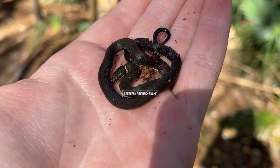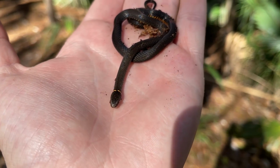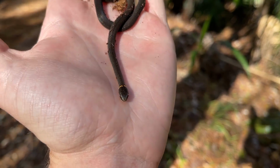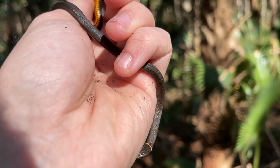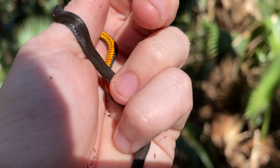Alright guys, just flipped our first snake of the day, and it's something we haven't seen yet on this trip, but also something y'all are very familiar with, a little southern ringneck snake. I'm assuming these guys are pretty common here like they are everywhere else, but it's a good start to the day. I'm gonna let him go and we're gonna keep hiking. This guy does have a much brighter tail than the ones we usually find in Georgia. Kind of cool.